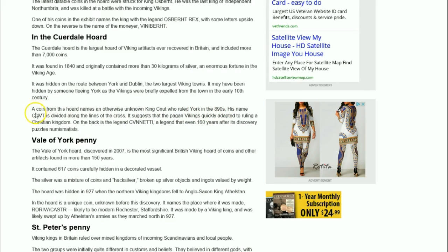His name, CNVT, is divided along the lines of the cross. It suggests that the pagan Vikings quickly adapted to the rule of a Christian kingdom. On the back is a legend, CVNNETTI, a legend that even 160 years after its discovery puzzles numismatists.